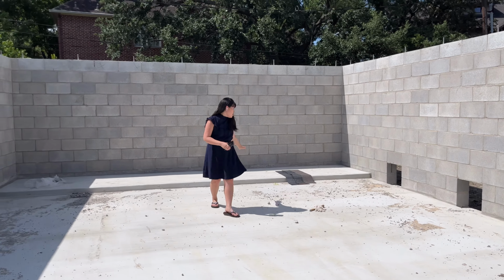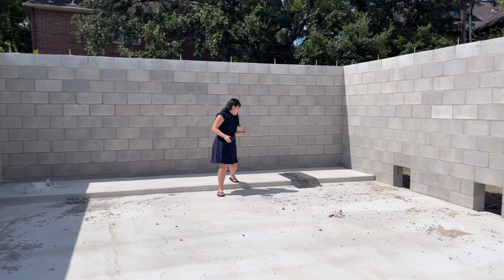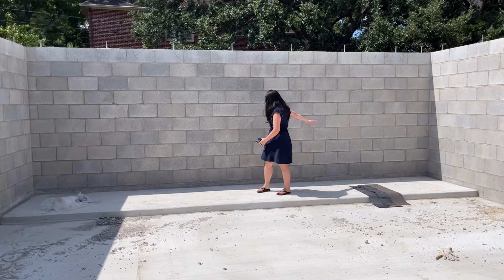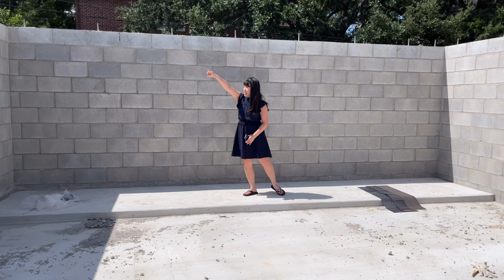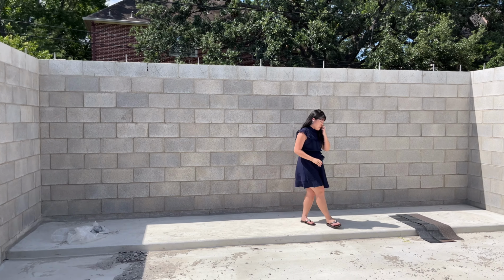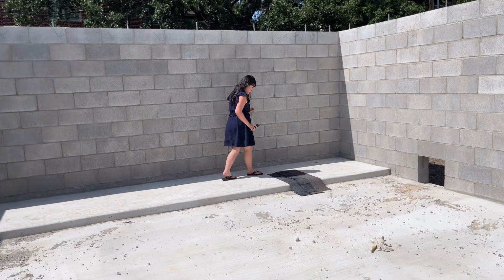All right, as we move back toward the back of the garage, this is a step up platform here for more storage, and there's going to be a staircase going up like this to a door that leads to our mudroom, which goes into our home, obviously. Okay, so let me show you here.